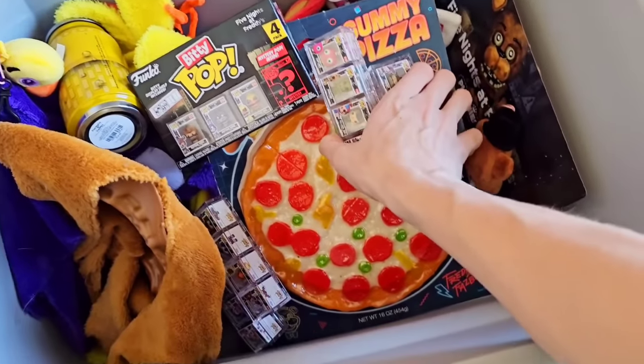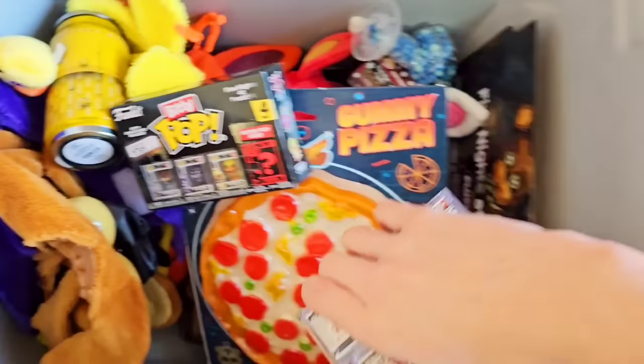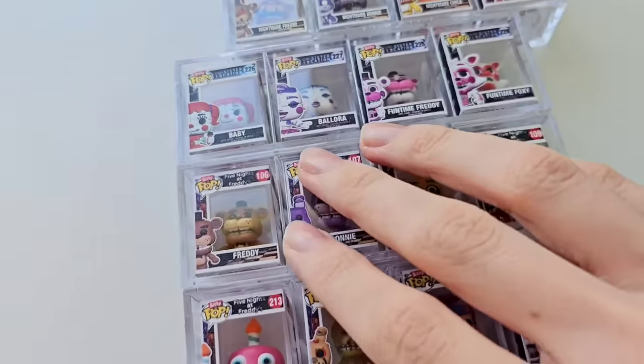So let's take a look at every single Bitty Pop that I got. We'll bring them over to the desk right here. Where's Shadow Freddy? Oh, yeah, I threw Shadow Freddy, of course. So we have these, and we have a sealed box of them. So these are all the Bitty Pops. This is basically every single one. I'm only missing the Nightmare Cupcake one.